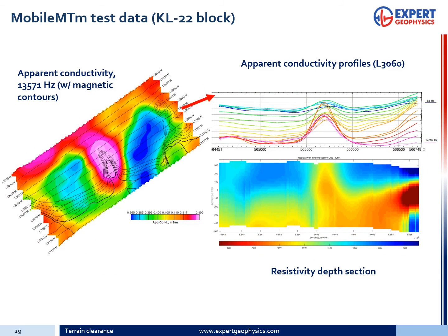As was the case with the KL01 data, the KL22 data show the location of a kimberlite as a high in the apparent conductivity grid, and also as a magnetic high based on the overlain contours. Apparent conductivity profiles show the same trend we saw for the KL01 block, in which the anomaly becomes more pronounced at higher frequencies and the pipe-like structure is apparent in the resistivity depth section.